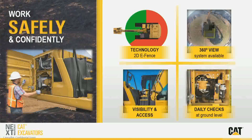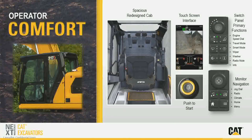Anything we can do to keep those daily maintenance checks and inspections at ground level is certainly welcome. Checking the oil at ground level, having the fuel filters, oil filters, all of that pulled forward, accessible for the guys doing the service, the operators doing the walk around checks, whoever's around that machine. So those are some things from safety. You'll see more on the machine. If you work to the last slide here, I just wanted to close with comfort.